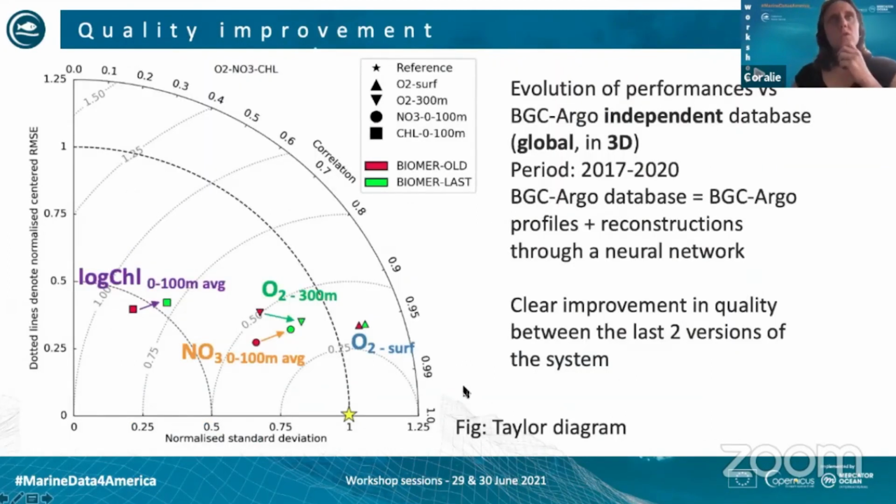Here, I show the quality evolution of the system between the two last systems with a Taylor diagram. That kind of diagram allows us to synthesize basic statistics like correlation, RMSD, or standard deviation, and it's on a single plot. So in red, you have the old system, and in green, the new one. Here we consider 4 quantities. In squares, you have the log chlorophyll average in the surface 100-meter layer.